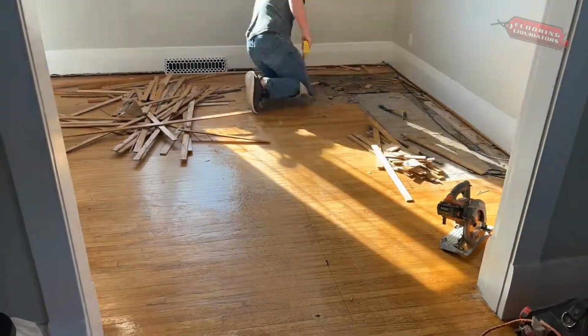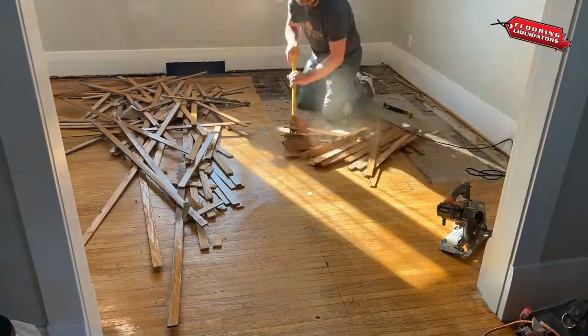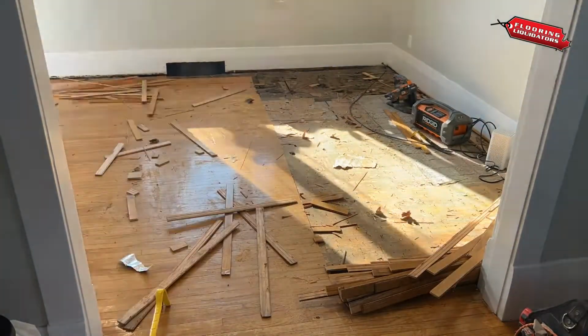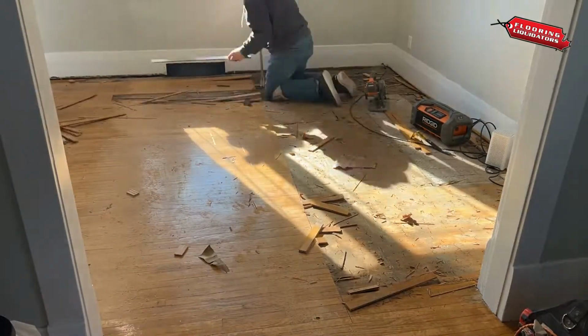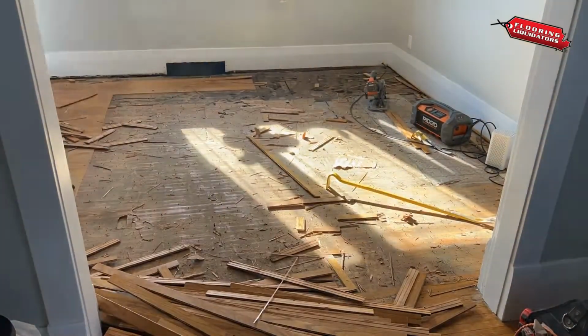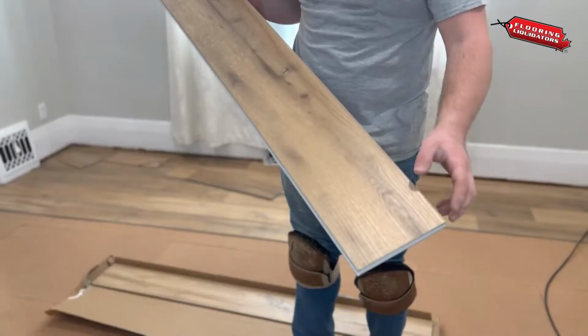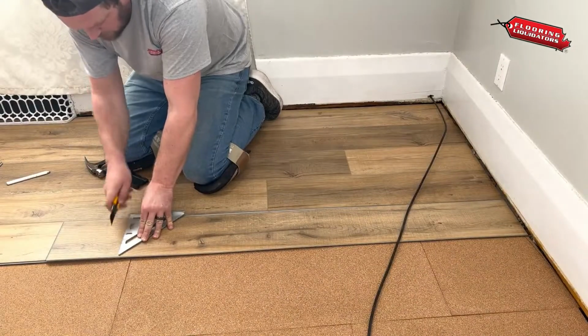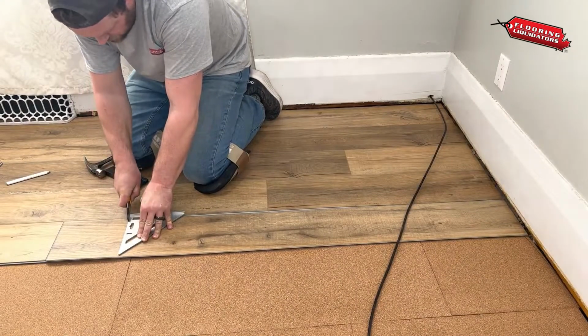Flooring Liquidators can help you install gorgeous new floors, revitalizing your home and giving any space a beautiful new look. After removing this homeowner's old floorboards, you can see our popular 7mm Yorkville vinyl is ready for installation. It's sturdy, affordable, and comes in a variety of styles to match any home.